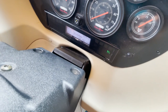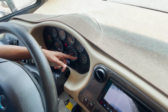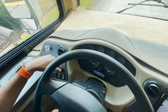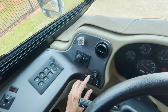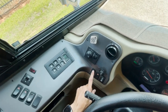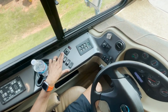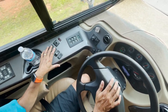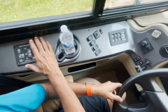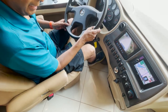Typical stuff: your tachometer, speedometer, battery voltage, front and rear air pressure gauge, oil pressure gauge, temperature gauge, and your fuel, including your DEF. Headlight switches, windshield washer fluid, emergency, engine preheat, 6-speed Allison 3000 transmission, air horn, electric heated mirrors, exhaust brakes, HWH automatic leveling, and it's an ISC 380 Cummins.